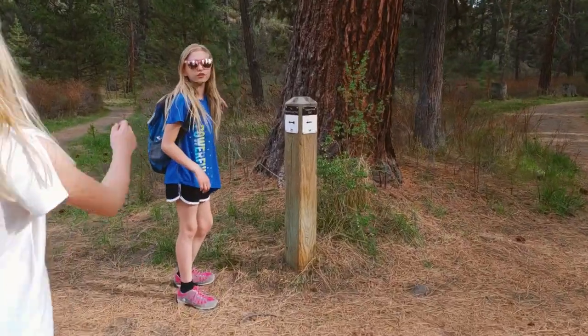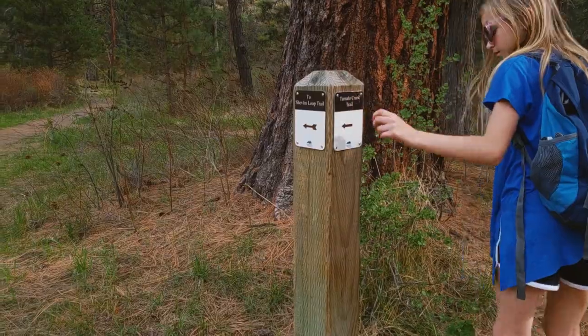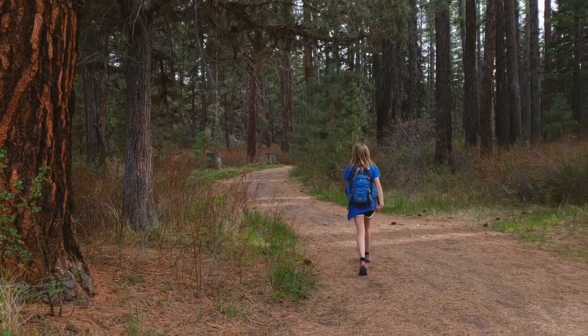We can go that way to the Shevlin Trail. That goes up. Okay, so that trail goes up to the top. We're gonna go this way, because we're trying to get to the covered bridge.